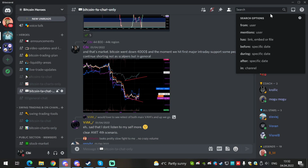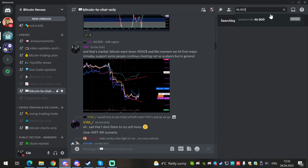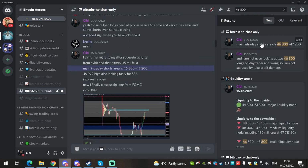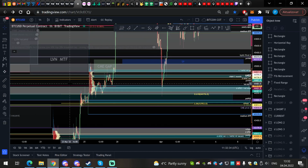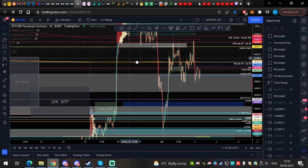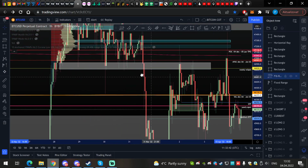I told the group as we were pushing up, because some people lost a lot of money shorting, this was truly a no short region. Before we went there, I said the main intraday shorts area is 46,800 to 47,200. So as we entered over here, I was not even taking profit on my trades until we reached that area. And you can see what happened from this point of view. Since I gave the area, we had multiple trades from the area.